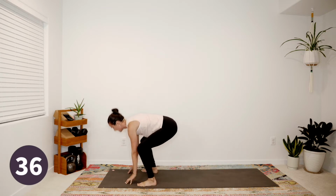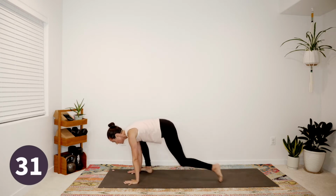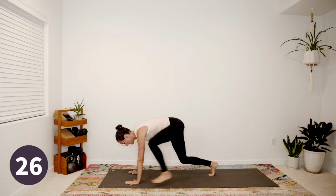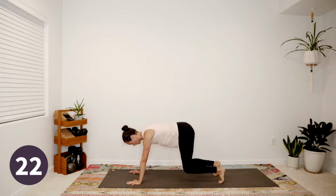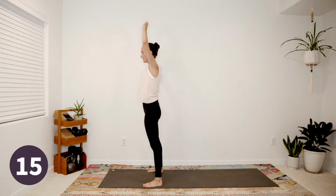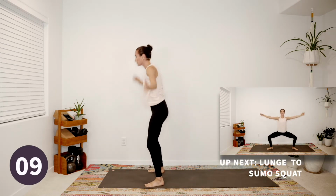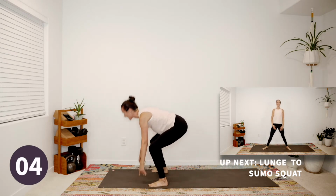You can switch the leading leg with each rep. So walking back with the right, forward with the right, and then switching to the left. Back with the left, forward with the left, and up. So we're aiming for 10 to 15 minutes of movement, of exercise after meals, and it sort of stops that blood glucose spike in its tracks before it has a chance to get too high. 3, 2, 1, and rest.